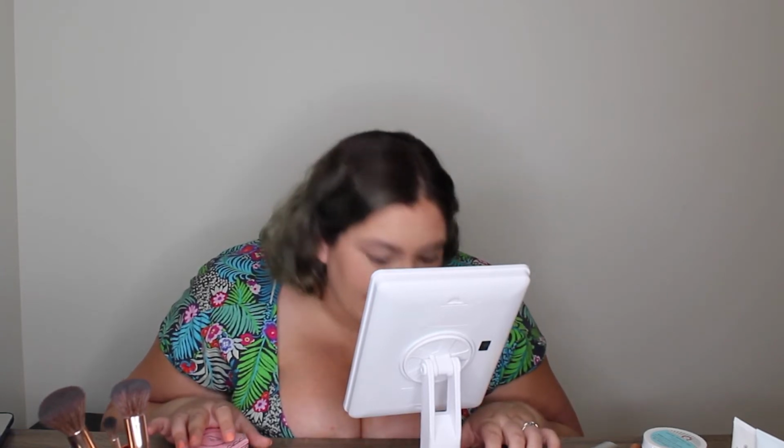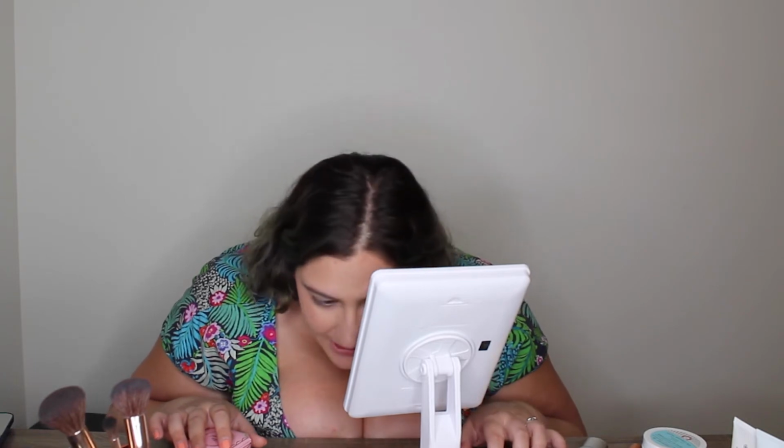Boop. Okay, so the brushes are great. The highlighter is really good. Like, it's soft. It does a pretty good highlight. It adds more of like a glow or a shimmer, not as much of a glitter, which is actually something I'm partial to. The thing that I was worried about was that it wouldn't be soft because of the actual crushed diamond in it, but it is quite soft. So overall, great highlighter, great brushes.